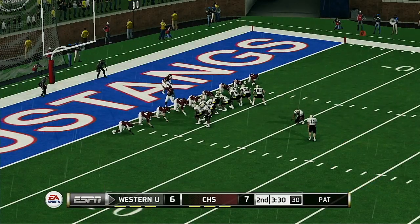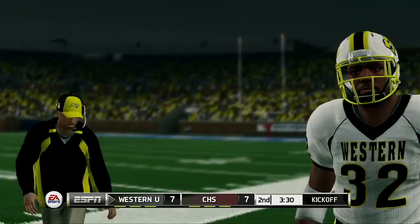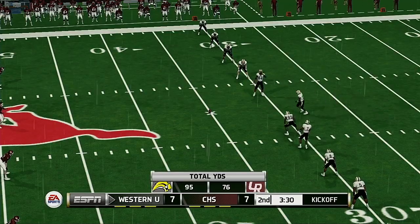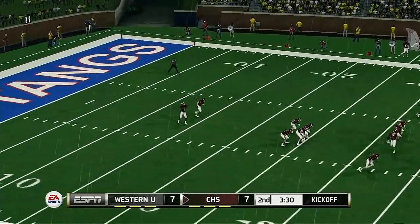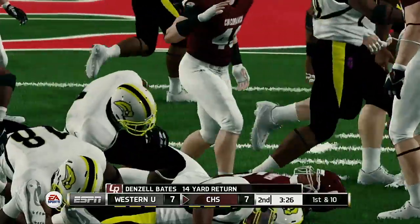Here's the PAT to tie this thing up. He makes the PAT. A 7-play, 98-yard drive. And they come away with 7 points. Well, the blocking up front was just amazing. I think that's what led them to those big runs. And it looks like they're ready for the kickoff. He gets out to about the 28-yard line.